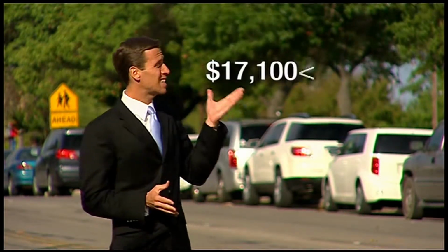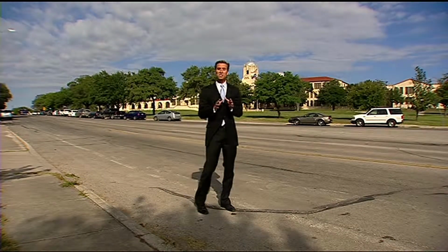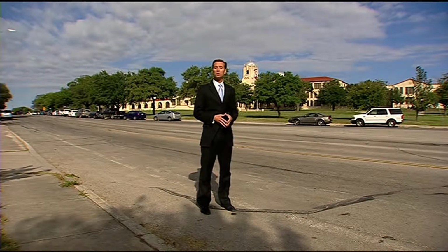But it can still add up. Last year, looking at all the state agencies, the state of Texas lost more than $17 million. And that's enough money to buy 500 computers, 500 cameras, and still have enough money left over to send every senior here at Thomas Jefferson High School to UTSA for all 4 years.